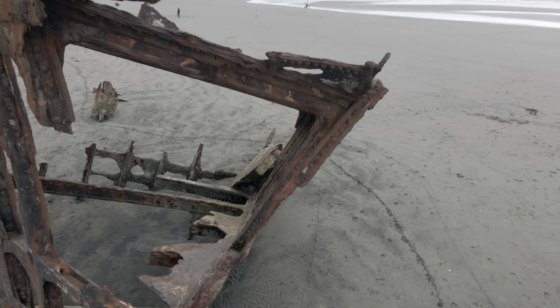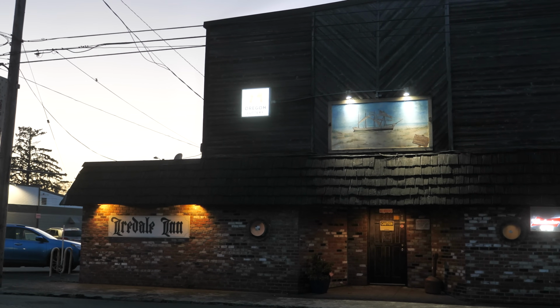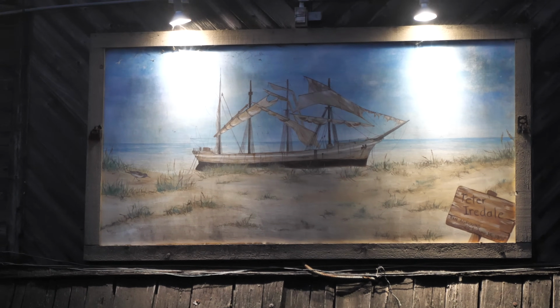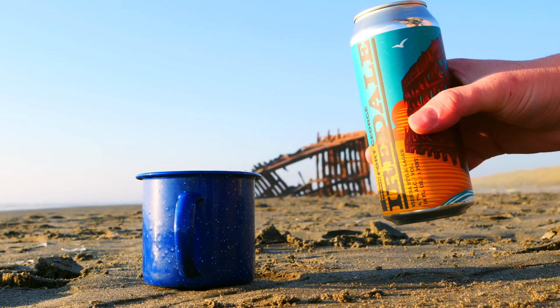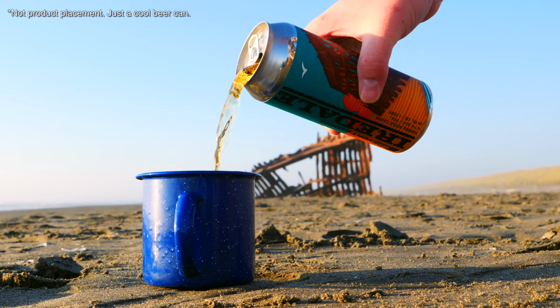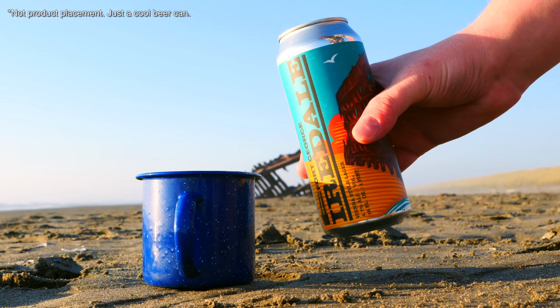The Peter Iredale has established a lasting local legacy. In the nearby town of Warrenton is the Iredale Inn, complete with a painting of the ship over the doorway. Fort George Brewery in Astoria, Oregon even has a beer in tribute to this old ship. May God bless you, and may your bones bleach in the sand.